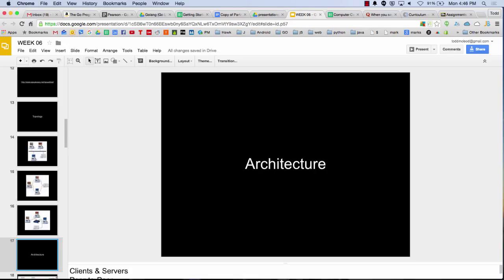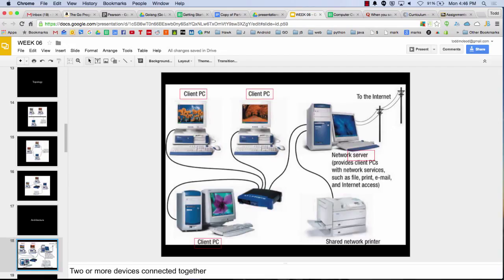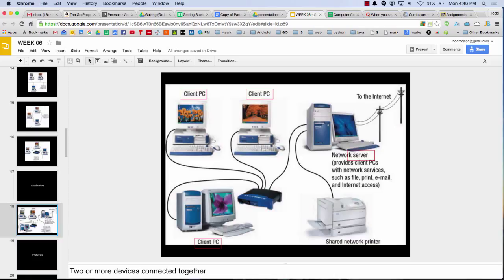And then we also have architecture. So we have topology, and we have architecture, and architecture is client-server or peer-to-peer. Here's a client-server: we have clients, and they're all connected to a router, and the router is connected to the server. All the clients make requests, saying, hey, I want to see this web page. They go to the server, and the server goes and gets the web page and brings it back.